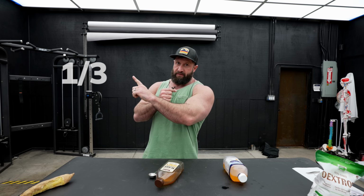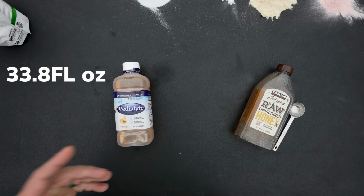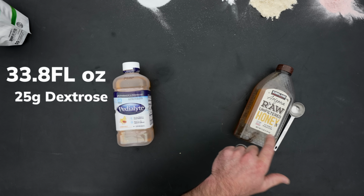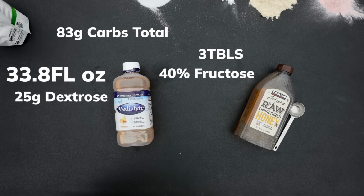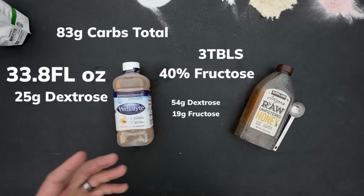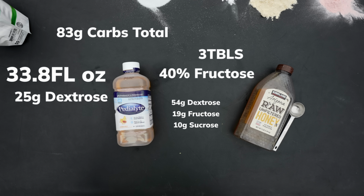I have a third of it during the workout and 2/3 after. I get a full bottle of Pedialyte, which is 25 grams of dextrose, and I add in 3 tablespoons of honey, because honey is a natural mix of dextrose and fructose, about 40% fructose. So all in all, I get about 83 grams of carbohydrates, 54 from dextrose, another 19-ish from fructose, and the rest is sucrose, which I'm fine with because that mixture together has been shown to increase carbohydrate oxidation.